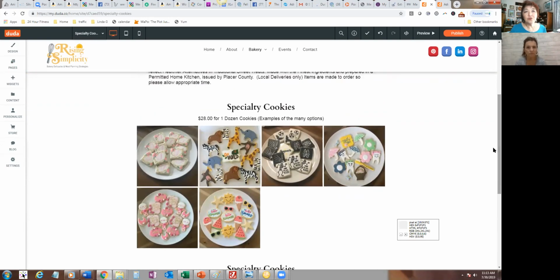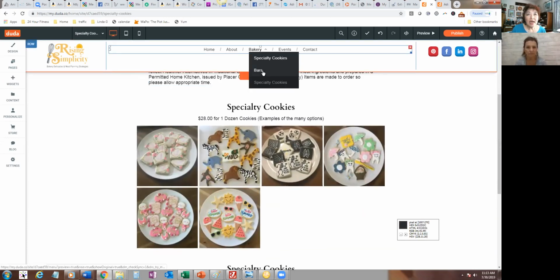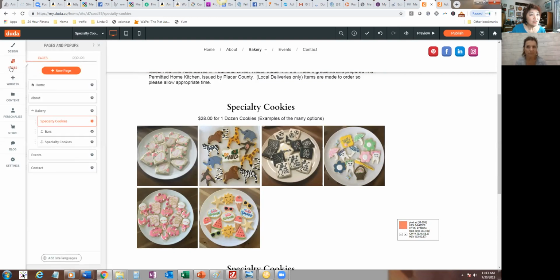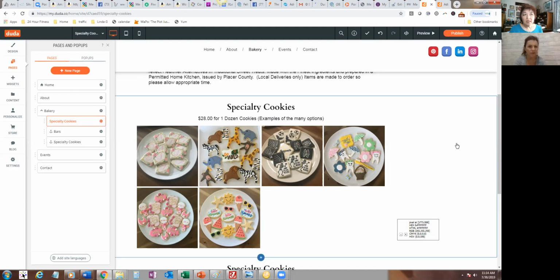So now you can continue to build this new page, maybe with just cookies, because you don't want your page to be really, really long. So it's kind of like you're figuring out how you want to organize things. Yeah. So you'll see here that now I have, if you go back to the pages, that's what these little anchors are. So you can add an anchor to your navigation, which is what I did. But if you'd rather have a separate page, then you can clone these pages. Duplicate the page. Okay, yeah, that makes sense.